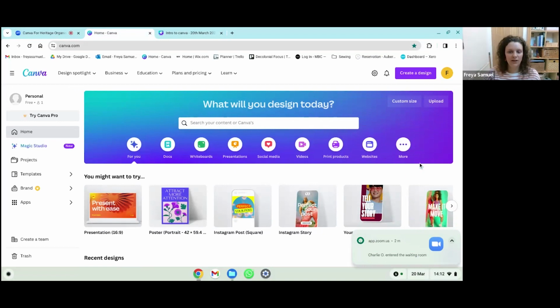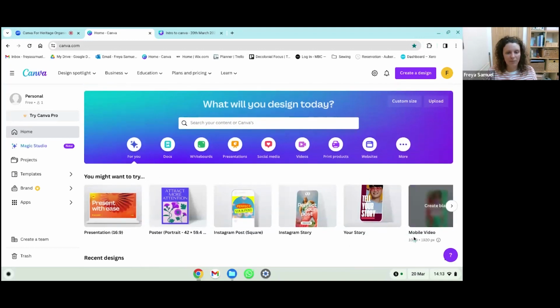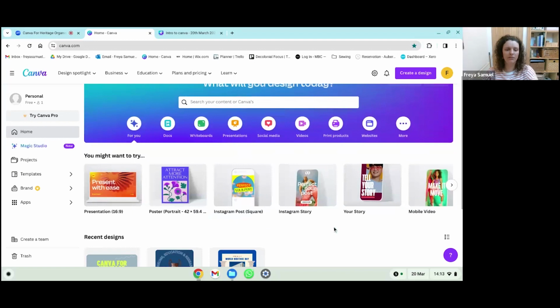It is hopefully a very user-friendly dashboard, but I'll just do a little summary about what we're looking at before we get designing. So everything on the Canva homepage is designed to get you creating. It's basically lots and lots of different shortcuts to starting to create whatever it is that you want to create. So the first thing you're probably going to see is this section across the middle where you've got a presentation, a poster, an Instagram post, an Instagram story, all of these good things. And if you open these up, it will give you a blank template that is sized appropriately for what you're trying to create. You'll be able to see recent designs across the bottom of the screen.